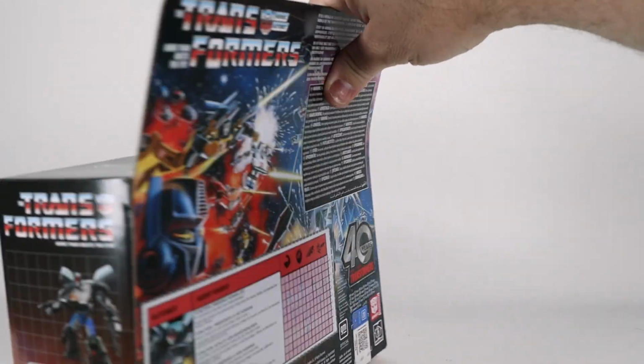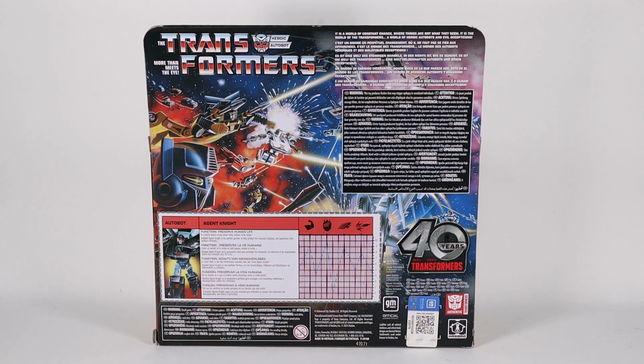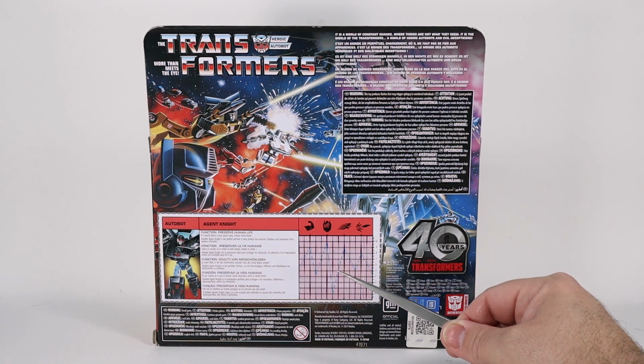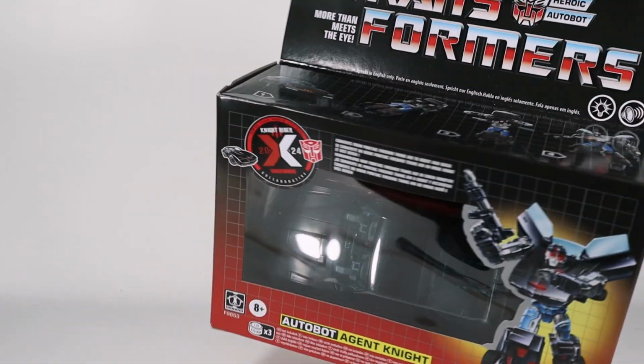I'm gonna flip this thing around here, and on the back it looks like an older 80s style Transformers packaging. It's got kind of the old style art. It's got a little file card, or I don't remember, I didn't buy a lot of Transformers when I was young. I refer to these as file cards. I want to get this guy out.